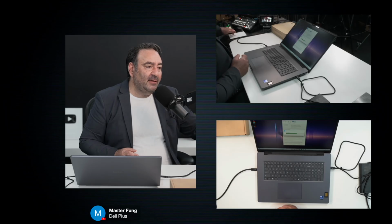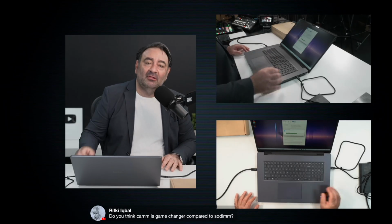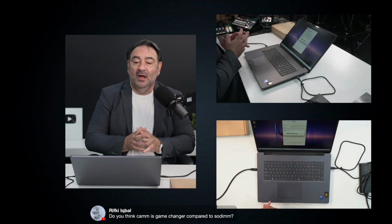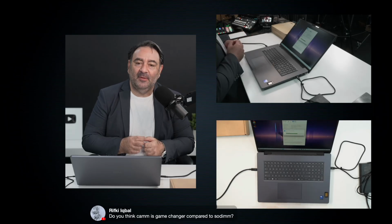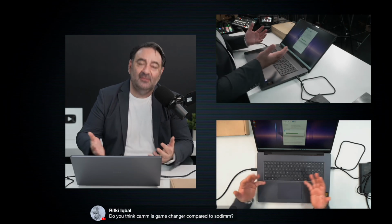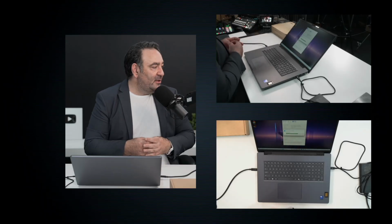Do you think the CAMM is a game changer compared to SODIMM? Yeah. So I looked at the original CAMM. I've met with the people that actually developed it at Dell, and I met with the top engineers there, or the specific top engineer. And I saw this from its infancy to where it is now, and it's now starting to roll out. But Dell is leading the charge when it comes to the CAMM memory.